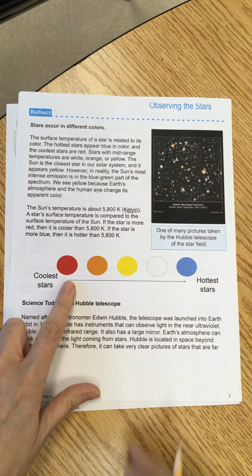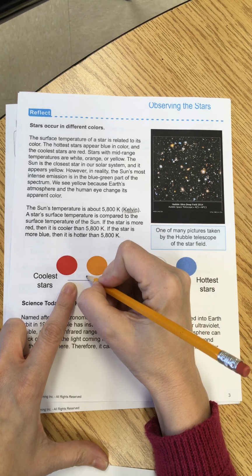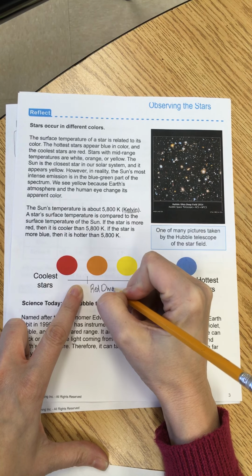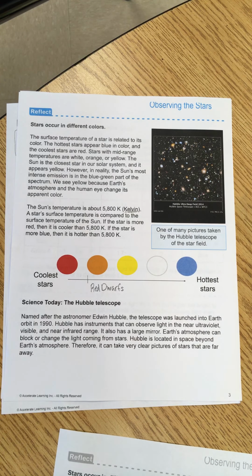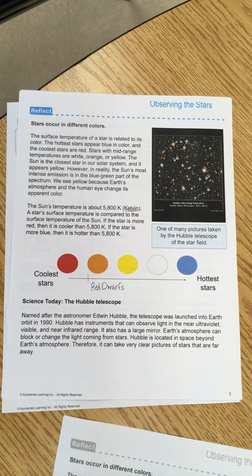If we take a look at the spectrum, we can put one of the types of stars that we learned about yesterday, the red dwarf. Red dwarfs are about half of the size and mass of the sun. Red dwarfs burn fuel very, very slowly, so they have really long lifespans. They live longer than any other type of star. But they also are one of the coolest types of stars.